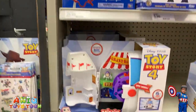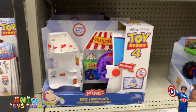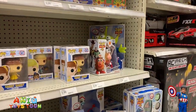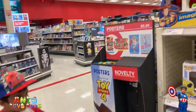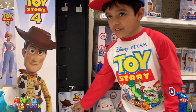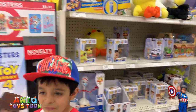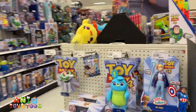Where is the racing car? Here it is. Yeah, that's the three-wheel buggy. Did they run out of them? These are just the wallpapers, I think. And they ran out of pencils. And look at this. These are just the stickers. We have another section. Where is that? I don't think so. That is the only section for the Toy Story 4 toys.